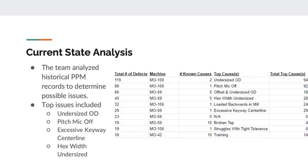Then the team analyzed historical PPM records to determine possible issues within these records. The top issues included undersized OD, pitch mic off, excessive keyway, centerline, and hex width undersized.